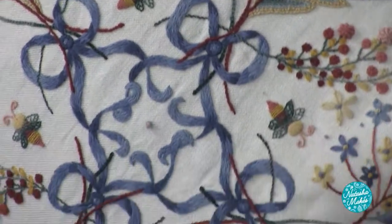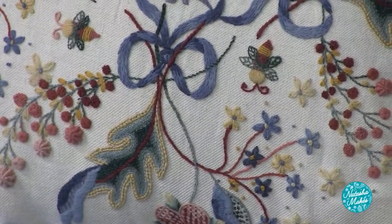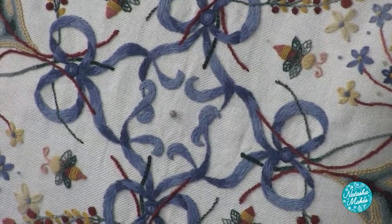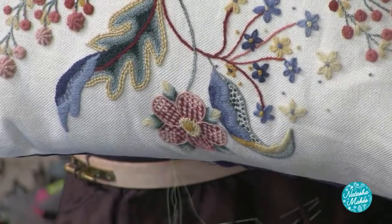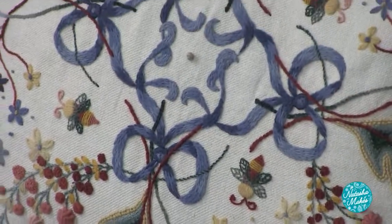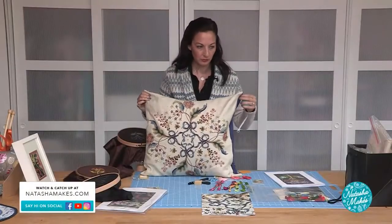But can you see it's a repeat pattern 4 ways? So it's crewel work, not Jacobean. Oh, there's a bee. Yeah, there's little bees in the 4 corners of the bows. And then you've got these little sprays. So it's called bows and sprigs.